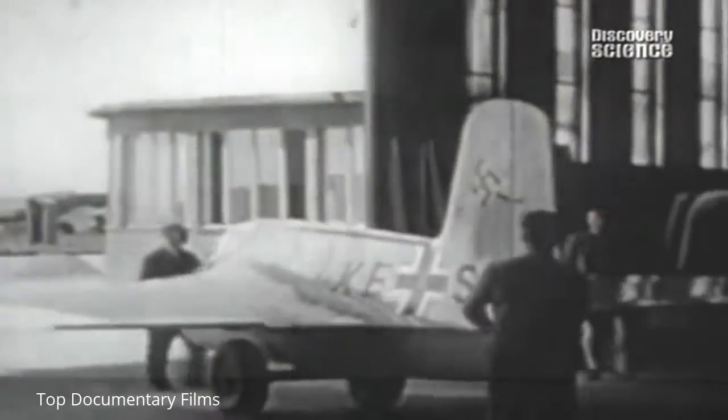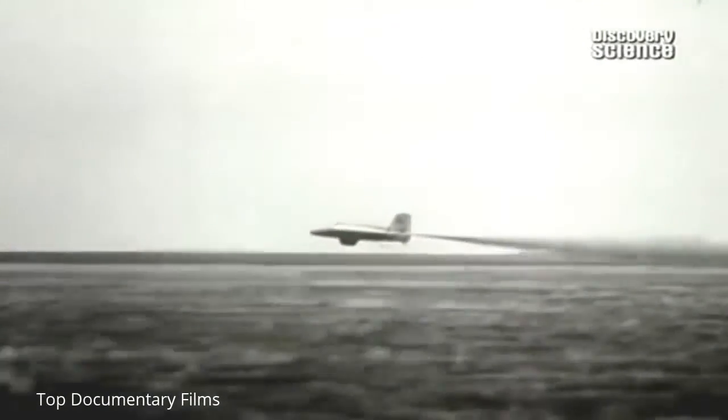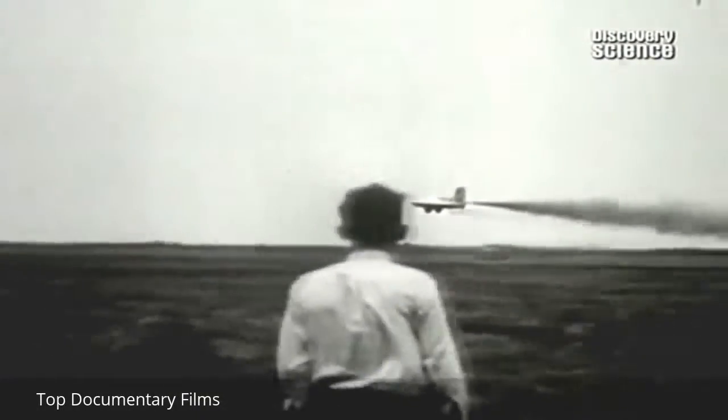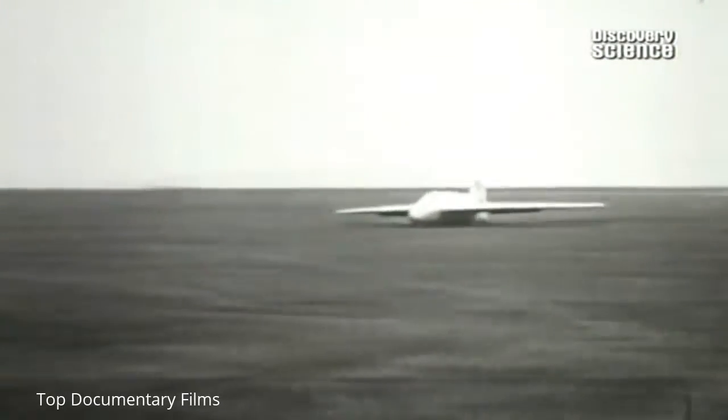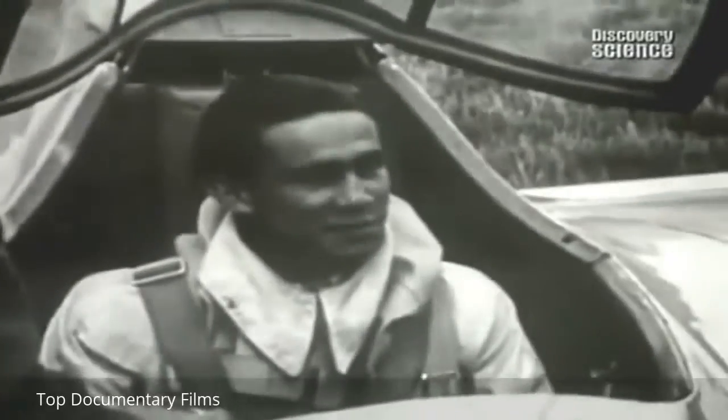And secondly, it was tailless in its layout, in the sense that it had no horizontal elevators, but it had a vertical tail. Thirdly, of course, and most unusually, it had a rocket engine. The Me-163 Comet had to be as light as possible. And this meant it had to jettison its wheels on takeoff and then land on a metal skid. Although the rocket gave a fantastic climb rate, the fuel could be very dangerous for the pilot.